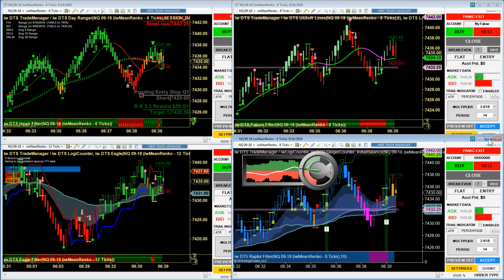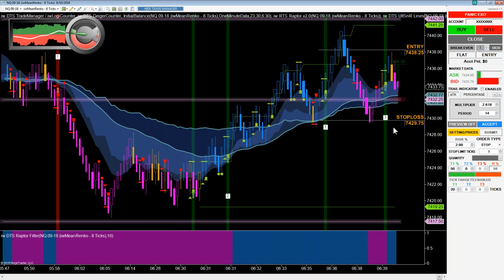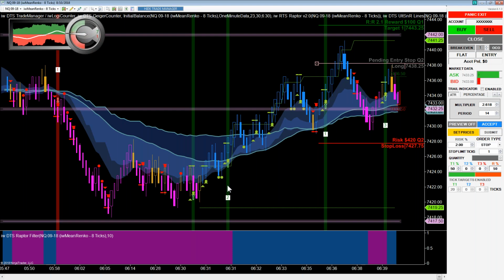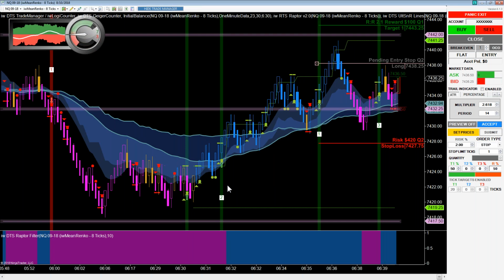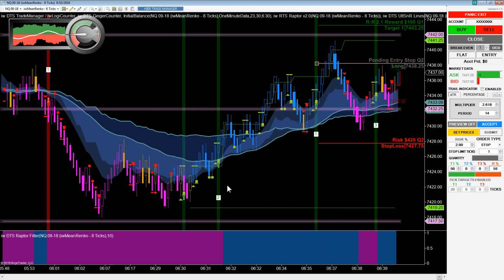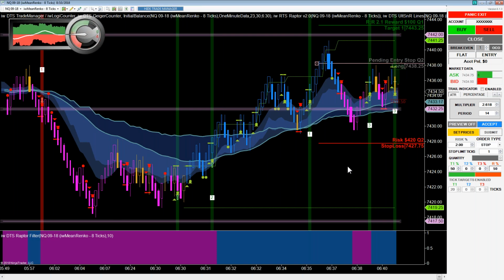Here we're getting actually a number 3 signal on the Raptor with a second push opportunity. So the market's slowly getting a little bit congested, a little bit pinched. All right, a follow-up number 3 signal now. You could do an OCO order here as well. You could look to buy a breakout above. You could look to short a breakout below.